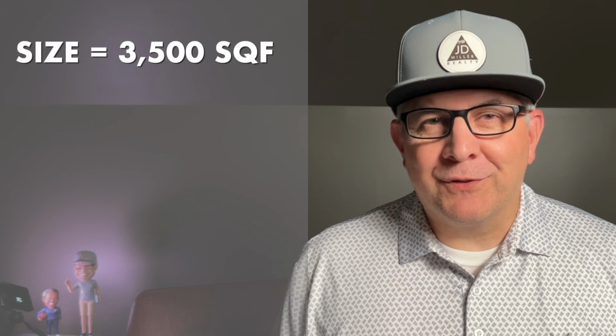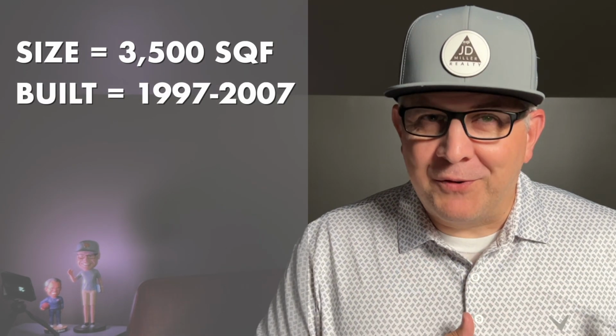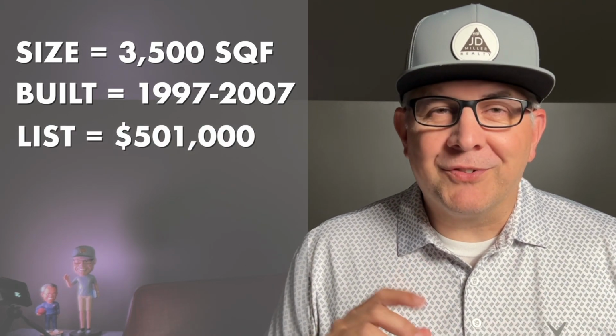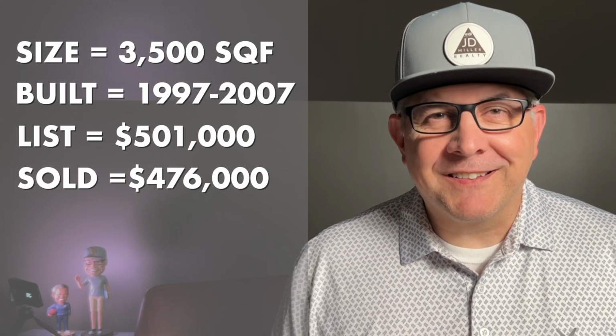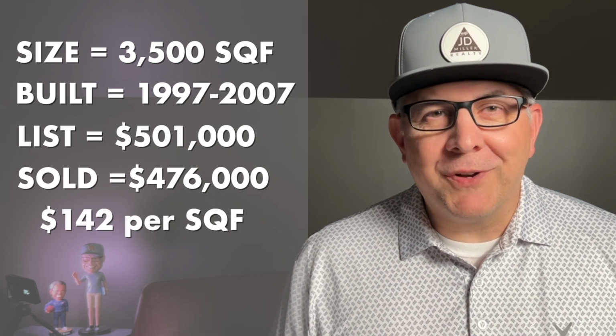Of those 9 homes, here are the numbers. We're looking at bigger homes in this community. Average 3,500 square feet. They were built between 1997 and 2007. The average list price was $501,000 and the average sales price right around $476,000. That is a price per square foot of just about $142.